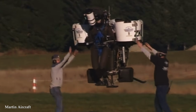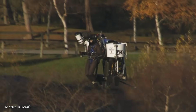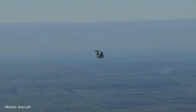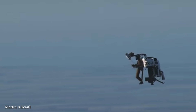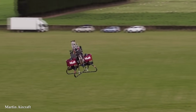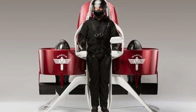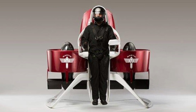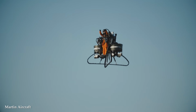With a device like this, safety has been at the forefront of the design process from the initial blueprints, and it's equipped with several features to ensure a secure and enjoyable flight experience. These include ballistic parachute systems, redundant propulsion systems, and built-in altitude and speed limitations. Additionally, the Martin Aircraft Company continually conducts extensive testing and development to enhance the jetpack's safety and reliability, and to improve the design.